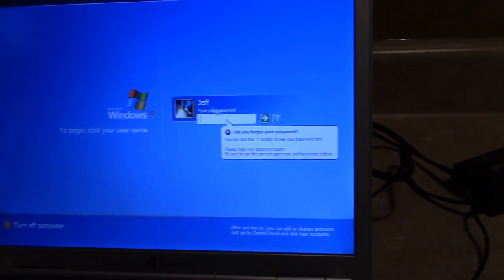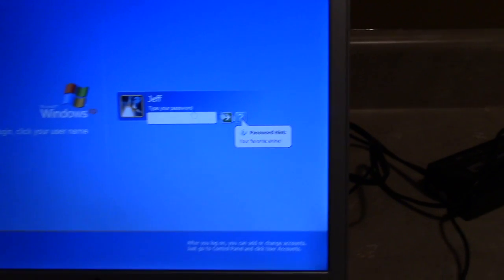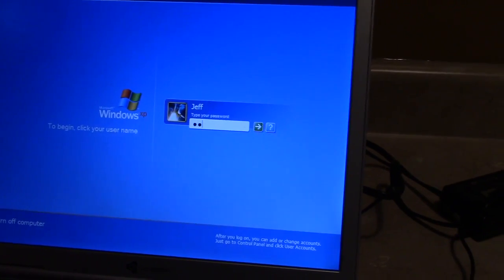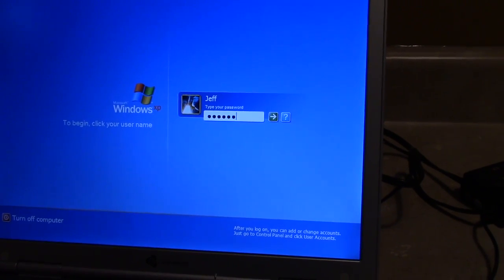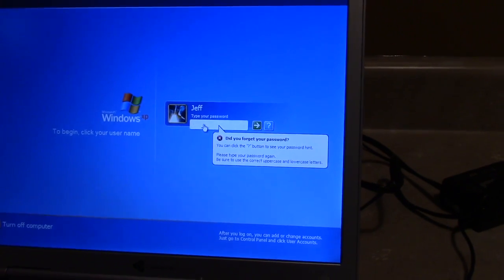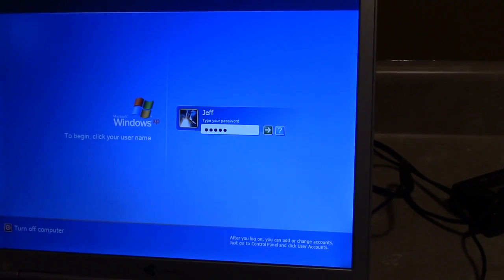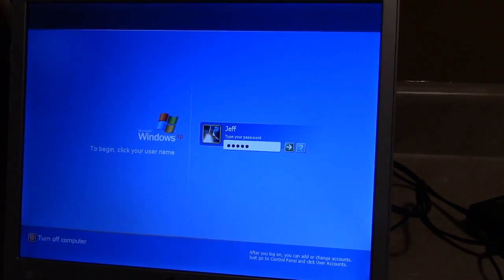Let's click the question and see if they left a password hint on this. Your favorite airline. Are you kidding me? Okay. United. Nope. TWA. Nope. United Airlines. Okay, let's try Delta. No. No.